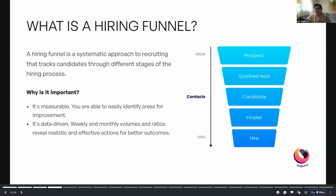So that's why the hiring funnel is so important. It's just like a sales funnel. It tells you exactly the levers that you can pull, and then you start to get ideas of what you want to have happen when you pull them.